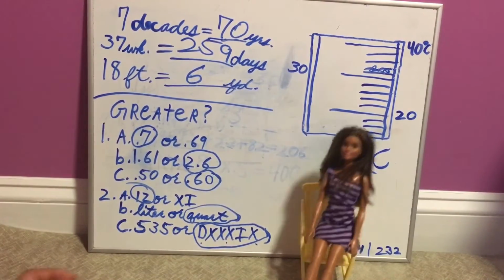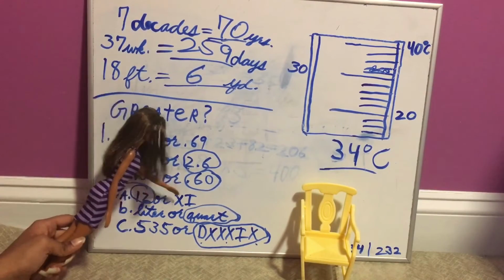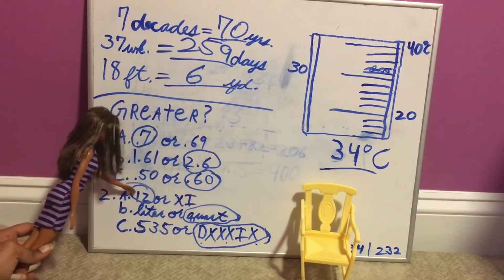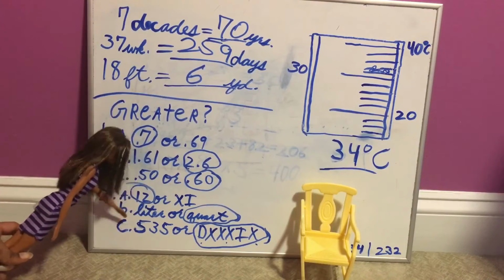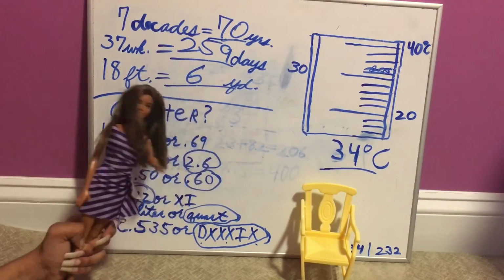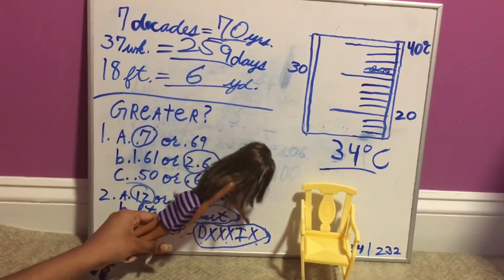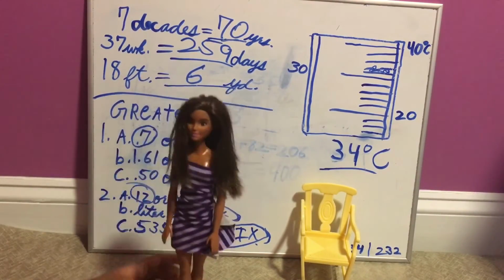Okay, so all of the answers were absolutely correct. So we have 12 or XI. So X is 10, I is 1, so 10 plus 1 equals 11. So 12 is bigger than 11. And then B is quart, is bigger than liter, of course. And then C, 535, or DXXXIX, that is 539, and that is bigger, so Luca circled it. Very good job, Luca. I appreciate it. D is 500, X is 30, and then that's IX, which is 9, which is correct.